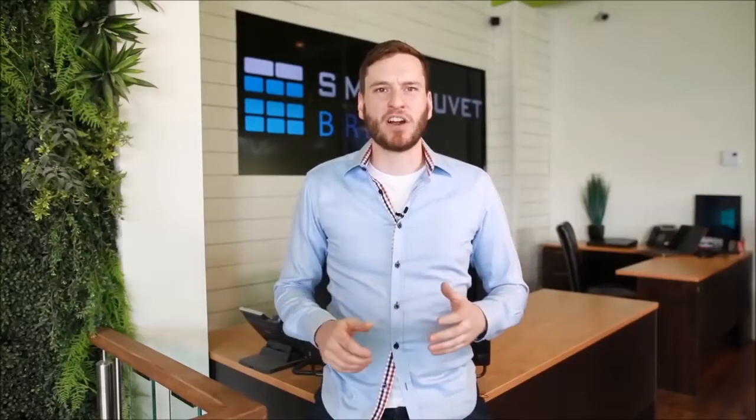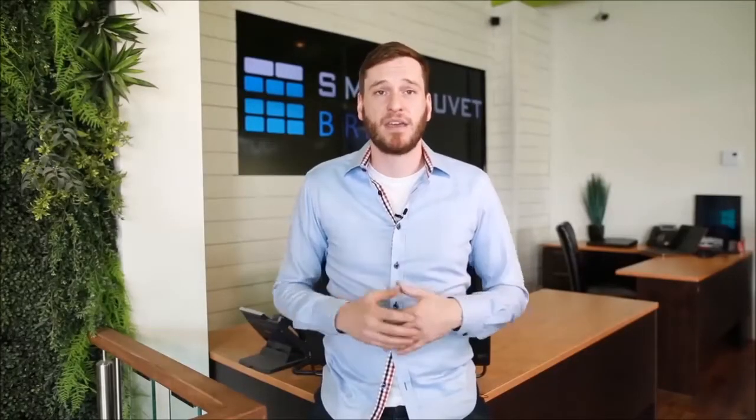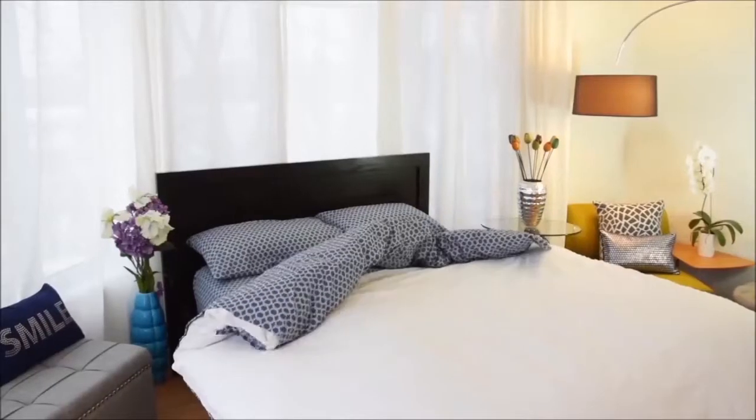We spend on average 8 times more time in our beds than in our cars. But for some reason, our cars have climate control and can now park and drive themselves, while our beds have stayed the same for hundreds of years. At Smart Duvet, we believe it's time for our beds to catch up to the 21st century.